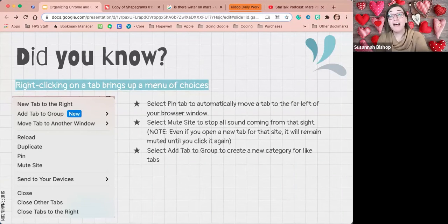If you change your mind and you don't want that tab pinned, you can just right click on it or control click on it again if you are on a Mac and unpin that site and it will just pop up to normal size. Cool, cool.